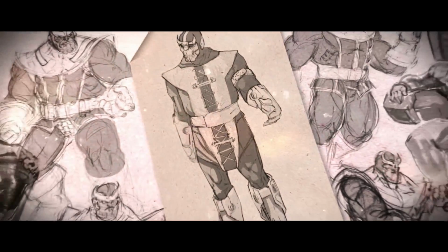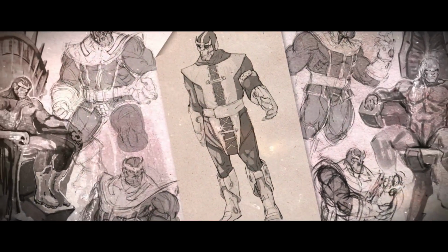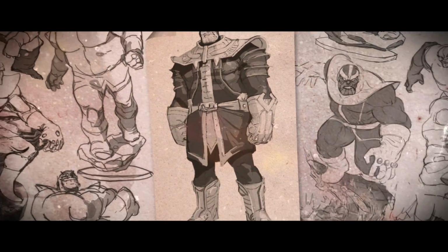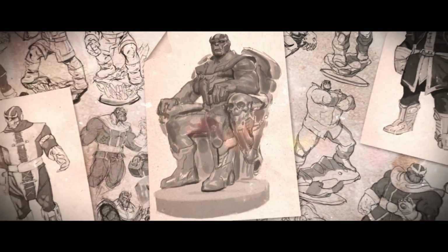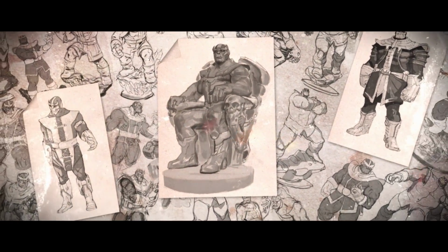We've taken an amalgamation of our own and made it our own, and it's all the best qualities that Thanos has. It was critical that from 10 feet back or 15 feet back, there was no question this was Thanos.